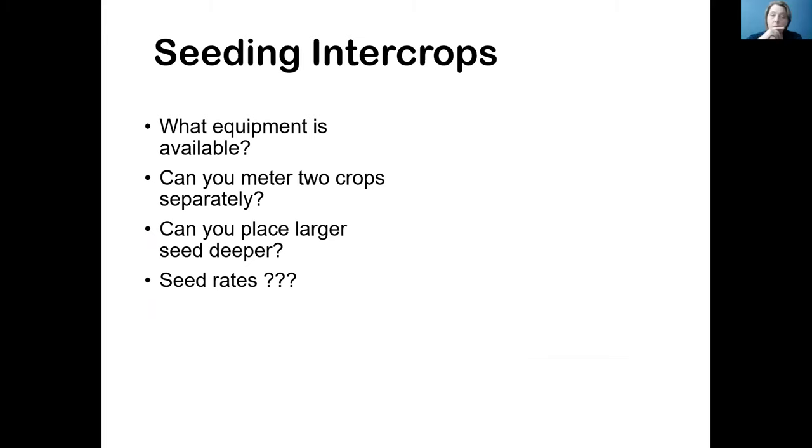So people are maybe wondering, whether you're seeding a forage intercrop or a grain intercrop, there's a few different ways of handling the seeding. Now, option A, which is maybe not ideal, is just mixing the seed. But that, for say a pea oat intercrop for forage, would probably be fine. If you were doing a pea canola, I don't think it's a very good idea because the distribution is probably going to be poor. Things could settle out in the tank.